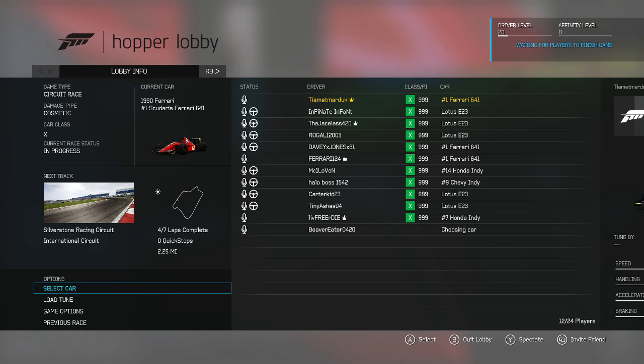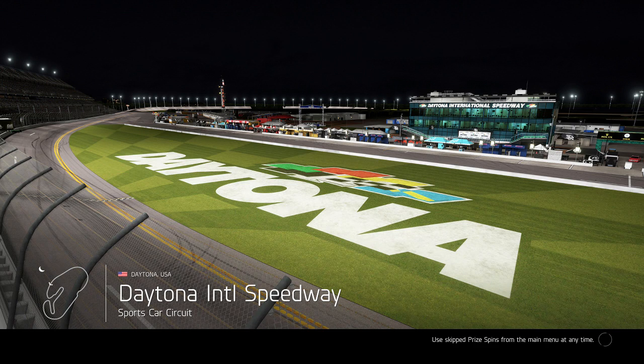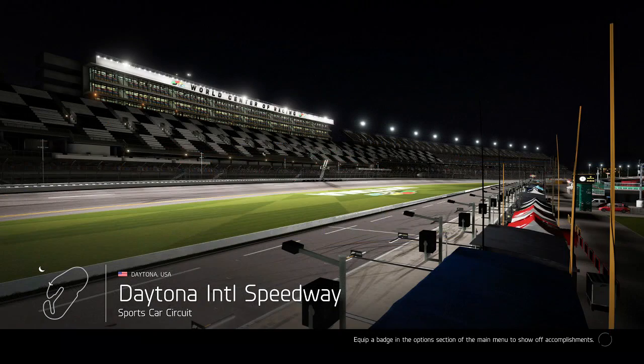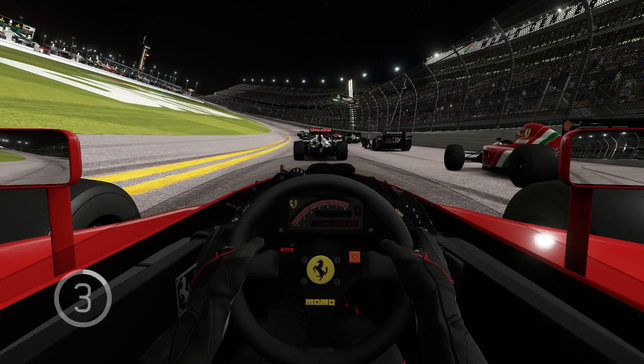I can't actually say I've ever done a public lobby online on Forza. So we're off to Daytona International Speedway, the sports car circuit. I think we might be racing at night. Apart from that, I literally have no idea how this race is going to go, because I've never really experienced online properly, apart from doing the odd race with Arab or something, and just AI. This is actually my first experience with Forza 6 online in multiplayer.